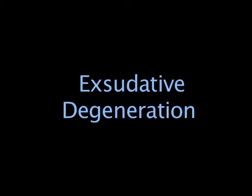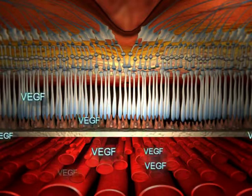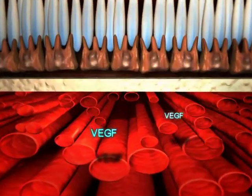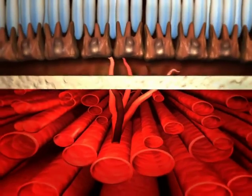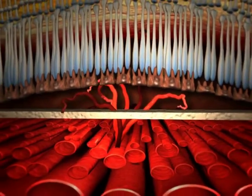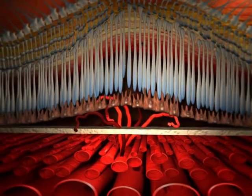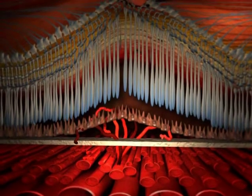A more advanced stage may develop towards exudation, called wet AMD. To improve irrigation, the retina secretes a growth factor, VEGF, which stimulates a new vessel formation in the choroid. The trouble is that these new vessels disrupt the barrier of the pigmentary epithelium and secrete serum, which detaches and infiltrates the retina.